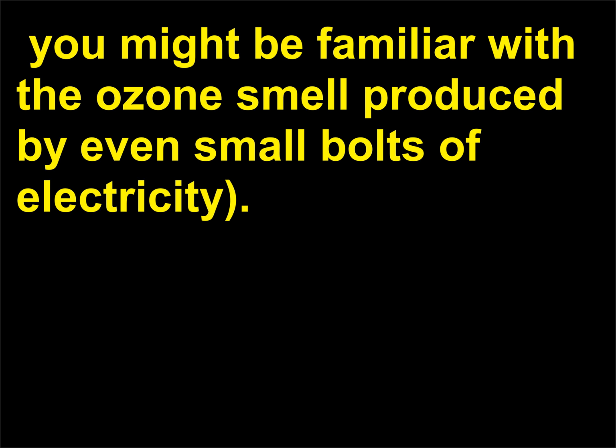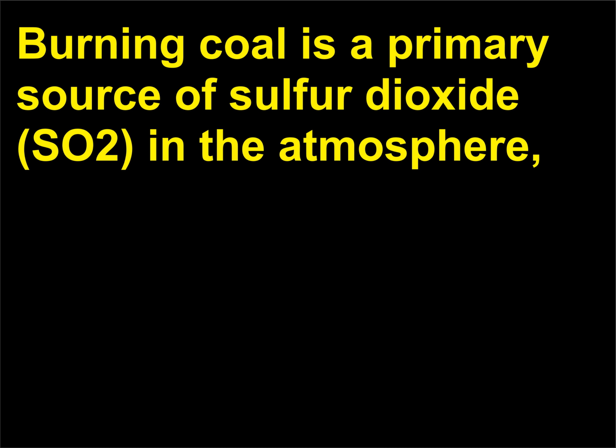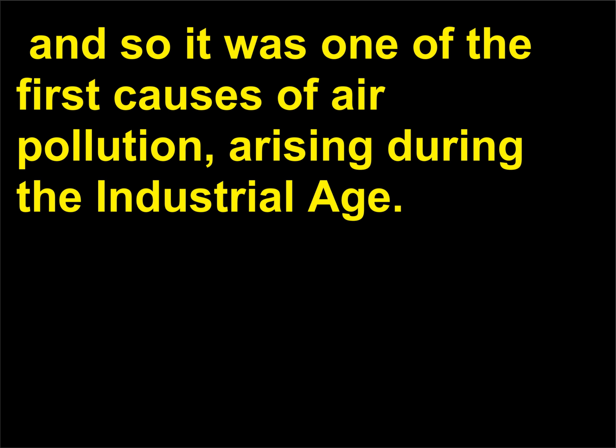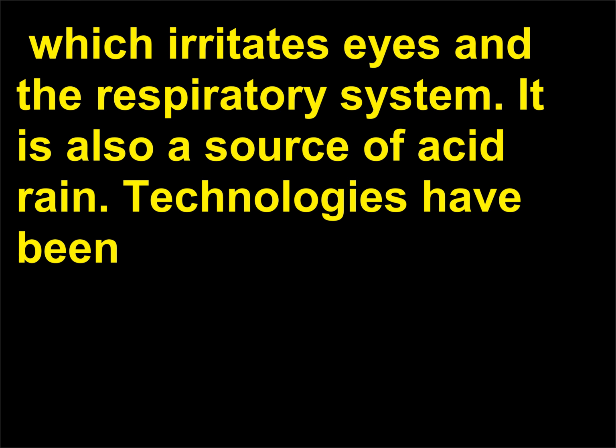What is sulfur dioxide? Burning coal is a primary source of sulfur dioxide in the atmosphere, and so it was one of the first causes of air pollution, arising during the industrial age. Sulfur in bituminous and other forms of coal, when burned, bonds with oxygen to form this pollutant, which irritates eyes and the respiratory system. It is also a source of acid rain.